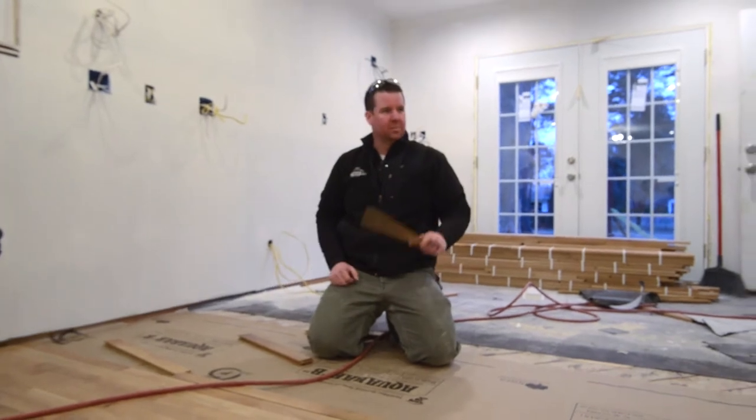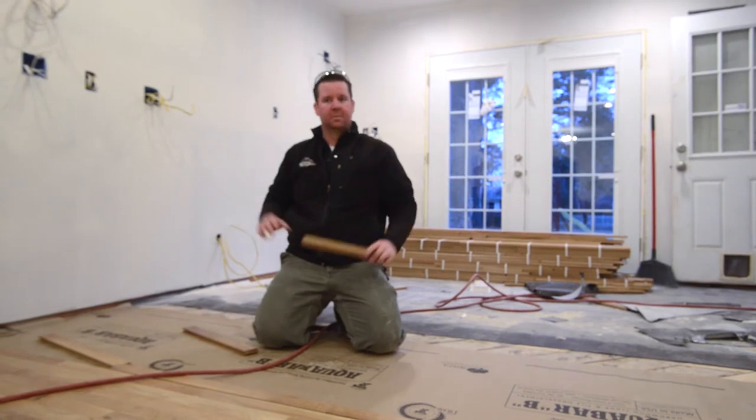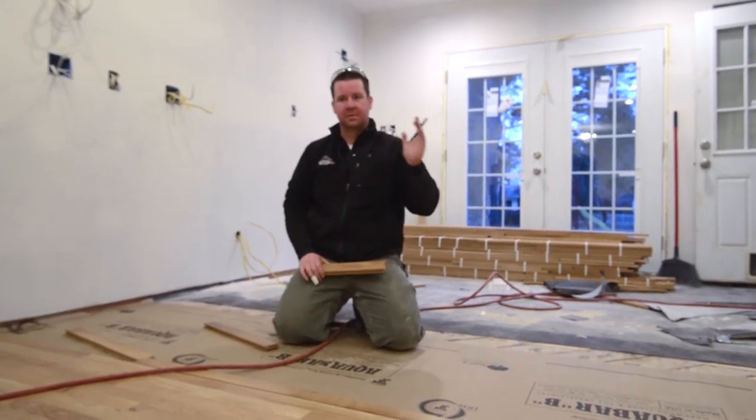Installing the hardwood floor tonight, and tomorrow morning we're going to start fresh with putting the cabinets in. By the end of the weekend, floor and cabinets will be in, finishers will be moving in, and we'll be closing this thing up soon.